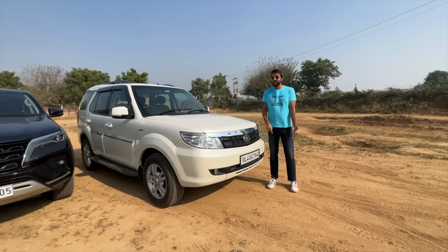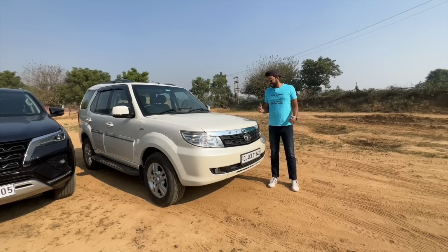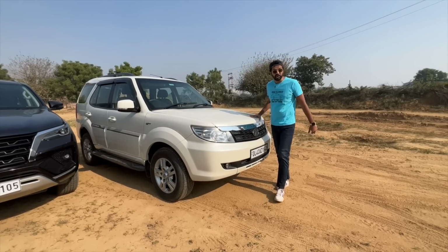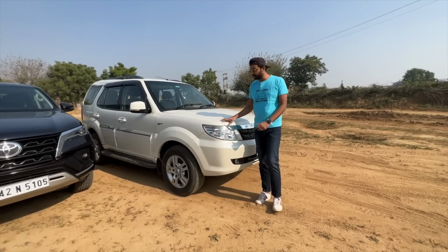Yeah, 29 lakhs on road for the fake Safari. Anyways, this is a beautiful car. It's amazing, and it's powered by a 2.2 liter engine producing 156 horsepower, 400 Newton meters of torque.